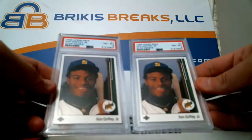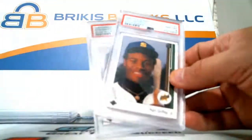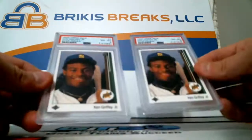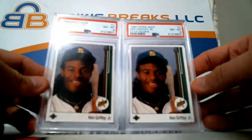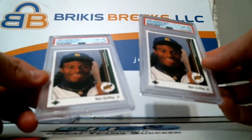And then we have two Griffeys this time. I don't know if they're from the set or not. That's a tough card, coming out of a factory set. It's the first card in the set. It's typically not in great shape. You're better off in packs on these, but everybody's got a million of these things, including myself. I've bought, sold, and kept a million of them.